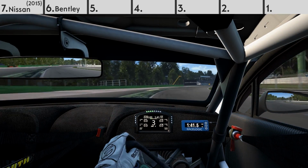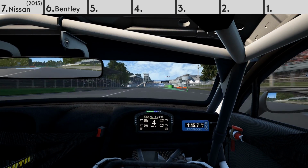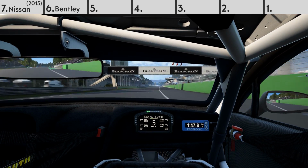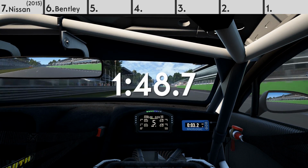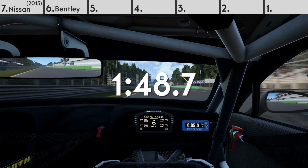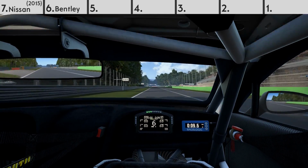You can get on the throttle pretty early coming out of the last corner, surprisingly. And this performs a lap time of a 1 minute 48.7. So very slightly faster than the Nissan. These laps I performed here aren't perfect, but they're pretty decent laps.